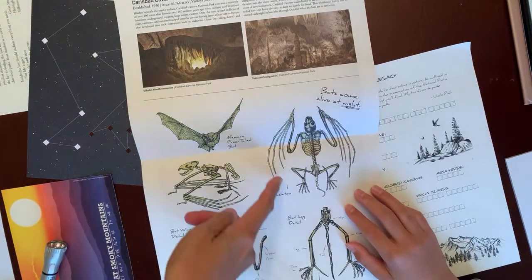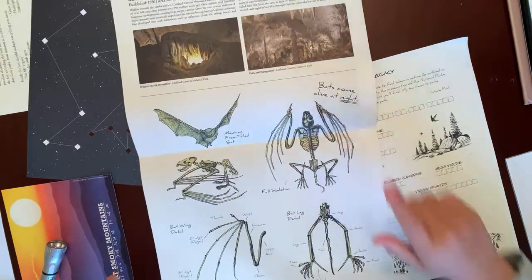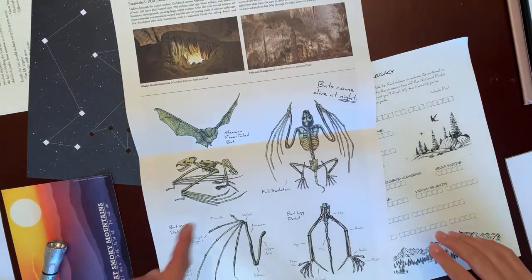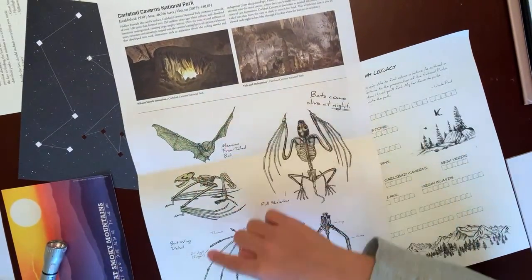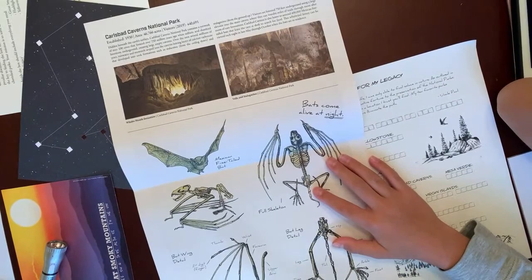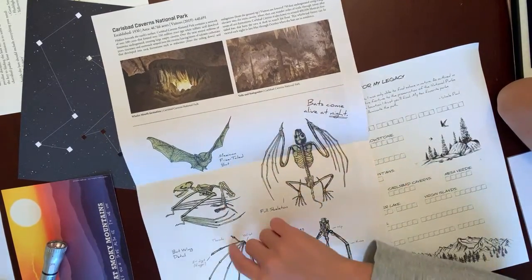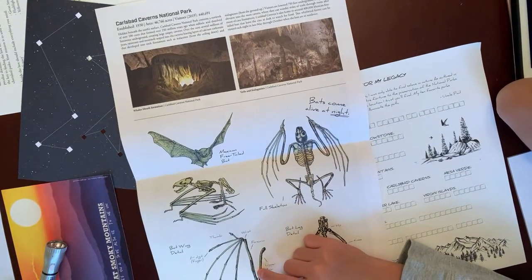Oh, what letter do you think that is? M? No, this is a W. This is definitely a W. This has to be an M. This has to be a V. These two I'm not sure. What word has W and V in it? Weave? Oh, W-E-A? No, that can't be.